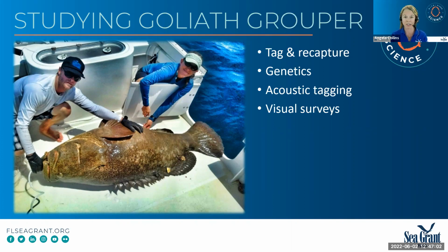This is a fish that I actually did my PhD dissertation on, so they're kind of near and dear to my heart in that way. And I kind of wanted to just throw out there that there are a lot of different groups and a lot of different data collection initiatives that have been ongoing for Goliath grouper throughout the state of Florida for quite some time. And those include things like tag and recapture studies, as well as genetic sampling and acoustic tagging and visual surveys, which is a fantastic way to get information on Goliath grouper.